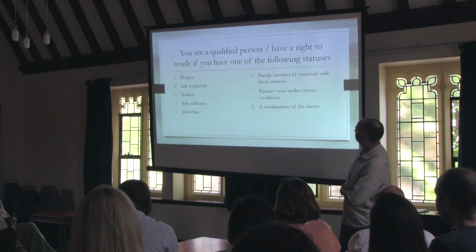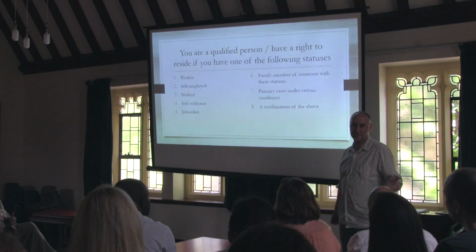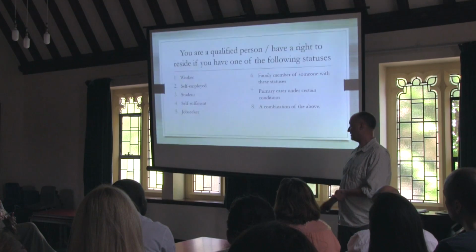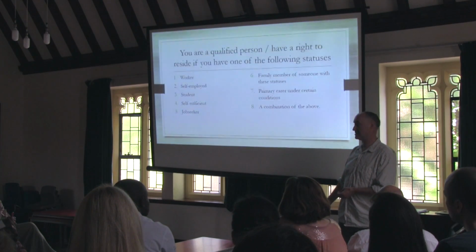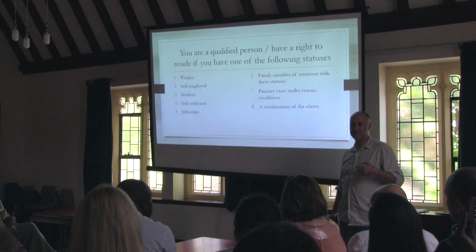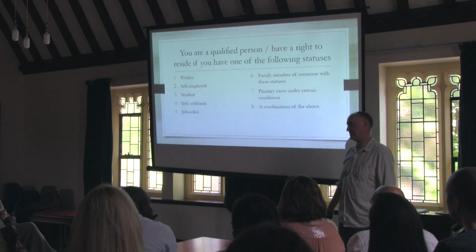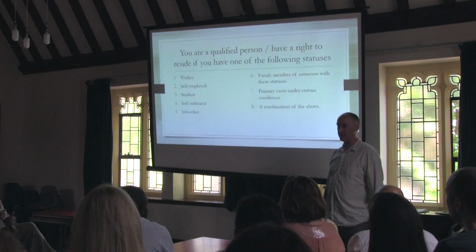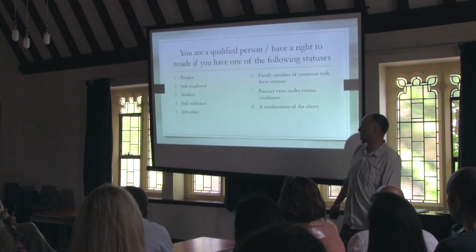So, right. Some of these are really simple, some of these are not so simple. A worker, you understand what a worker is. Someone who's self-employed, that you're working for yourself, you're not working for a boss, is fairly straightforward as well. A student means someone in full or part-time education. Someone who's self-sufficient is someone who doesn't need to work, isn't studying, but is able to support themselves. You have enough money. You may have been working, you've got lots of savings, and you can support yourself. A job seeker is someone who is no longer working but is looking for work, and that means you're a qualified person for a short period of time.